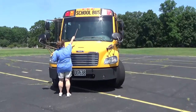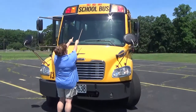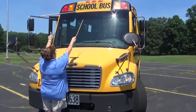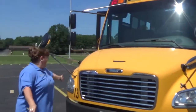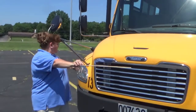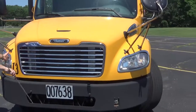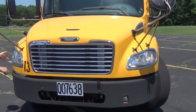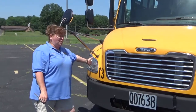My reflective tape is in place. It is not ripped or torn. My 3 amber clearance lights, my 2 amber and 2 red student warning lights, my amber turn signal and 4-way bulbs, my clear headlamp bulbs are all properly secured, not broken or missing, and they are clean. The reflectors are also not broken or missing.